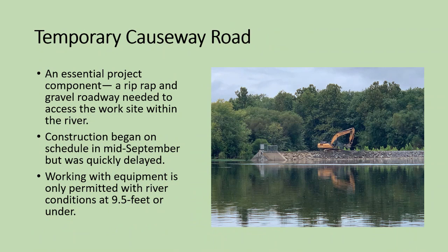Temporary causeway road. It is an essential project component of replacing one of the bags on the inflatable dam. It's a riprap and gravel roadway needed to access the work site within the river. There's no way to get machinery such as the crane out to the work site on any bay that there may be along the dam unless we have a gravel pad and access road to get there.